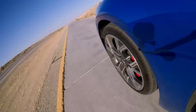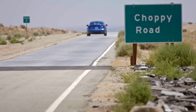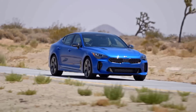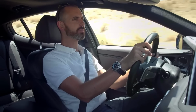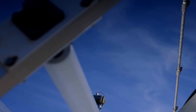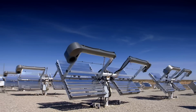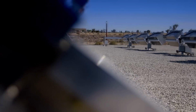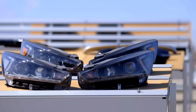Kia's prototypes will be driven along this section thousands of times to assess wear on the suspension components and to see what it takes to suppress noise and vibration. Ah, and breathe. 1.25 miles of discomfort. Next, I wanted to find out the effect that these burning hot temperatures have on individual car parts. An average car has 30,000 parts, but some get exposed to the sun more than others. It's now 50 degrees centigrade, by the way.